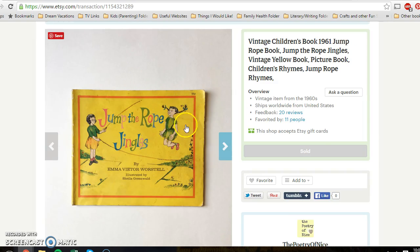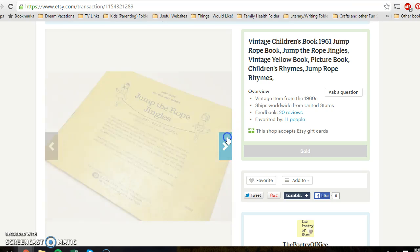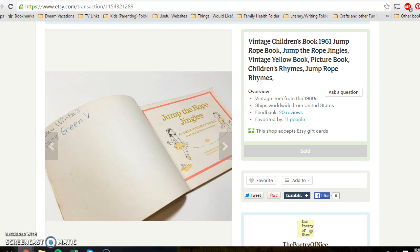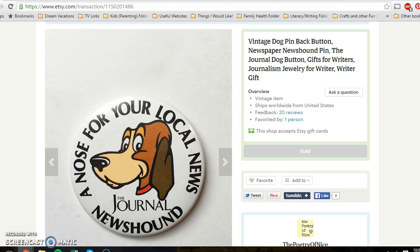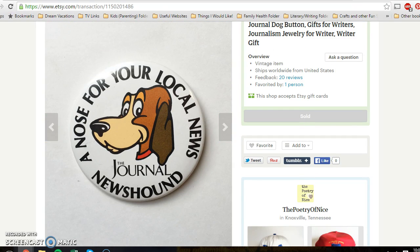Next was just this children's book, Jump the Rope Jingles, bunch of songs that you're supposed to sing as you do jump rope, and I bought this for 25 cents, sold it for $5. Oh, and this pin here, got this for, oh my goodness, it was like 10 cents in a lot with some other things. This sold for $9, and it went off as a gift to someone, so I offered gift wrap and a handwritten note for no extra charge to the person, and they were thrilled.